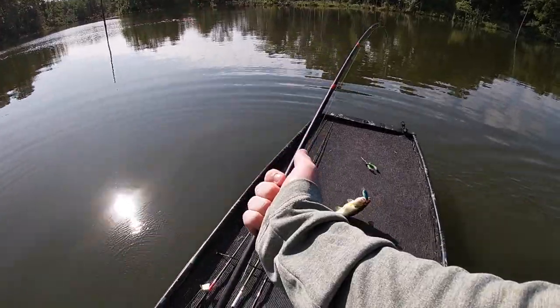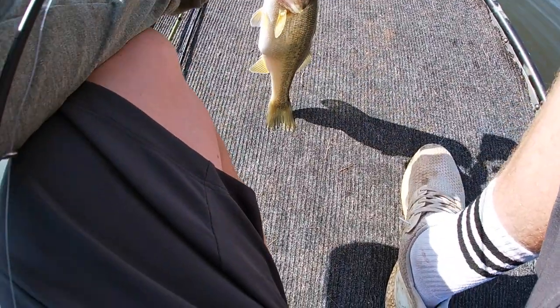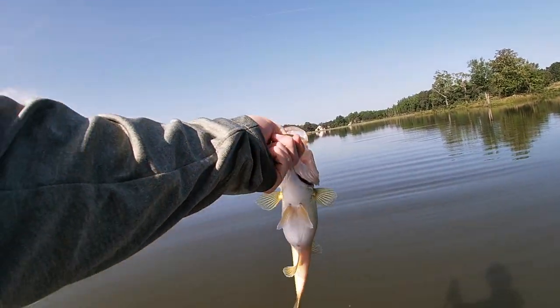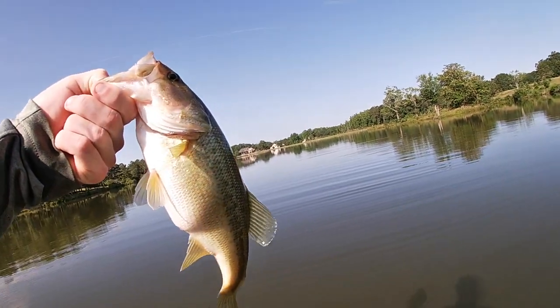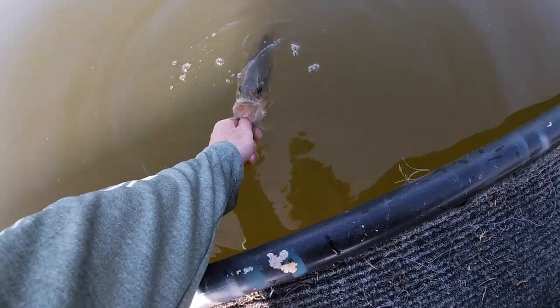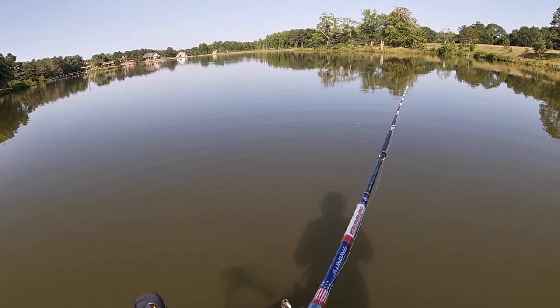One hook. What? This is the fattest yet smallest fish I think I've ever seen. Look at the belly on this thing. Look how fat this thing is. Little chunky belly. This thing's trying to get big. This is so funny to me. There's literally a shad in his mouth. Wow, he's actually chasing bait out here. That's why this fish is so fat.